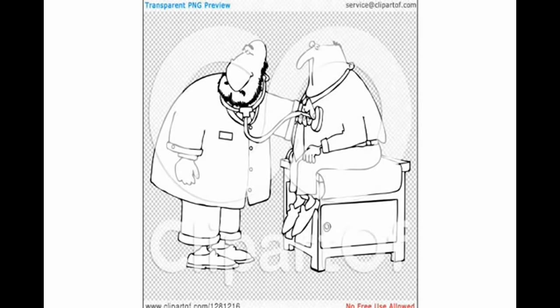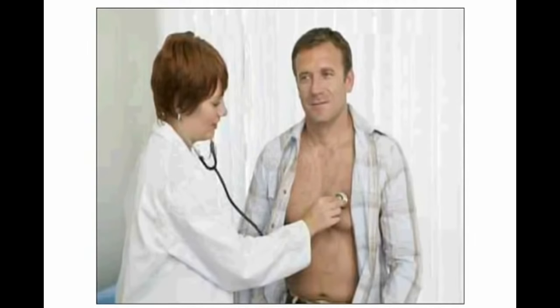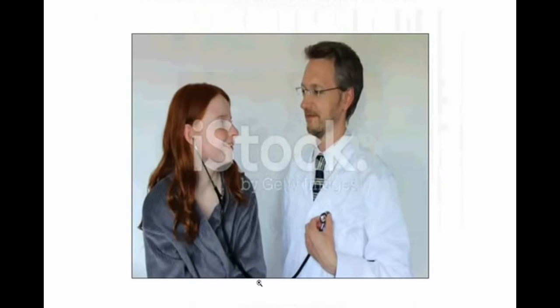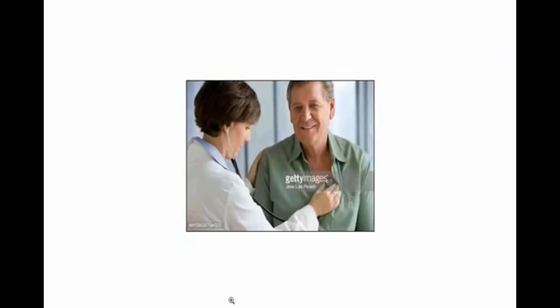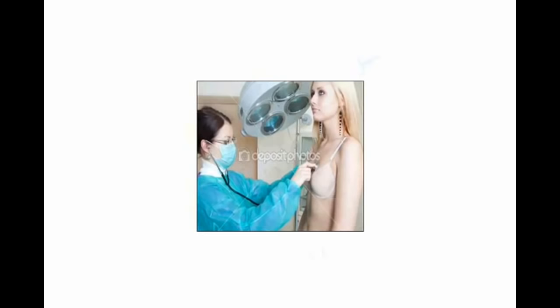Where do doctors listen to our hearts when we go to the doctor's office? The left side of our chest is where they always put their stethoscopes. This guy lets his daughter check his heart on the left side of his chest. Left side of his chest. Left side of his chest.